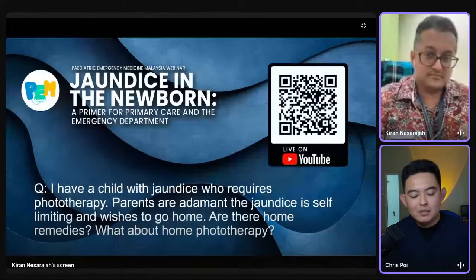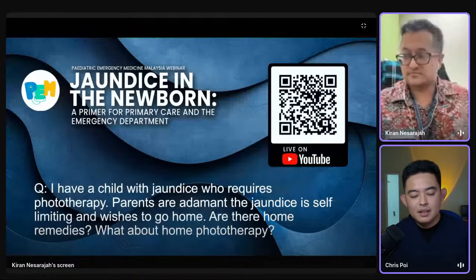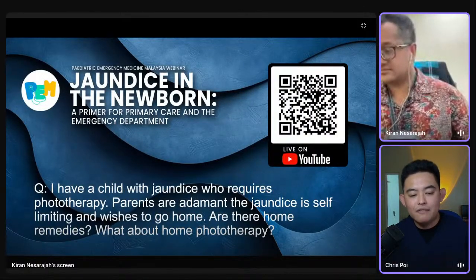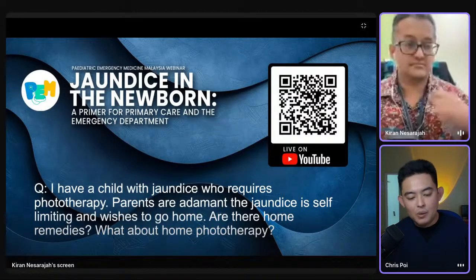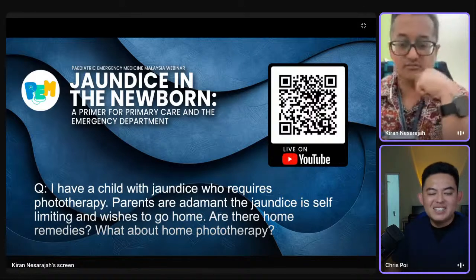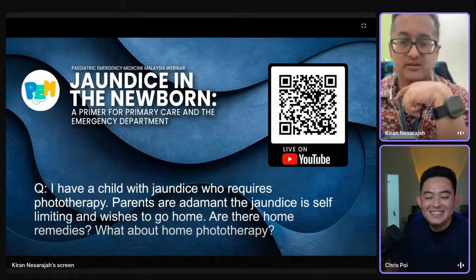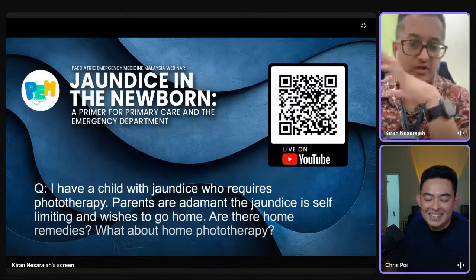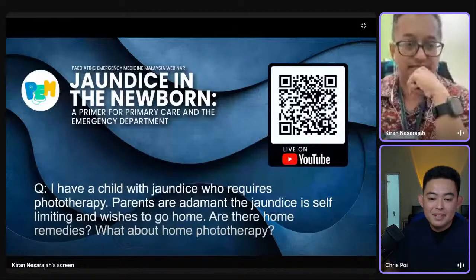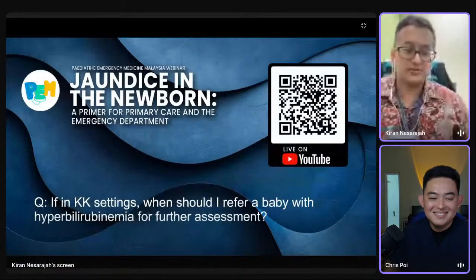So if the patients bring the child home and put on phototherapy, that might be just false reassurance to the parents. So the best way is to get it treated fast, and once they are well, they can go back home lah. There's no home remedies that I know of lah. All right, so you wouldn't really recommend home phototherapy. You'd be more concerned about the monitoring and stuff like that, wouldn't you? Yeah. Great.